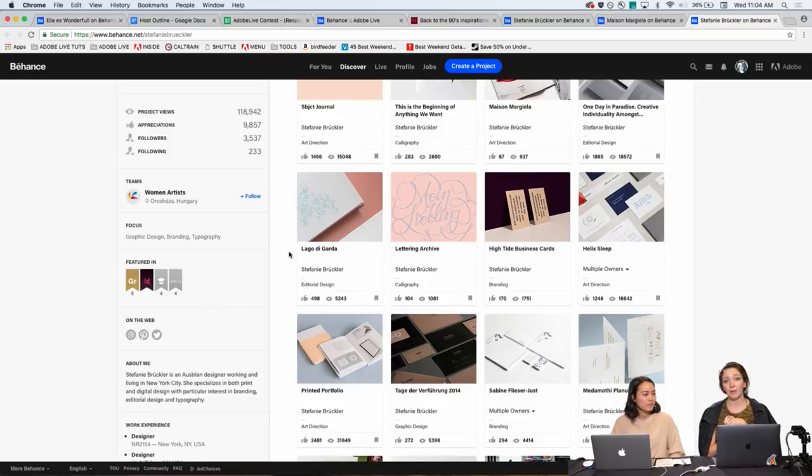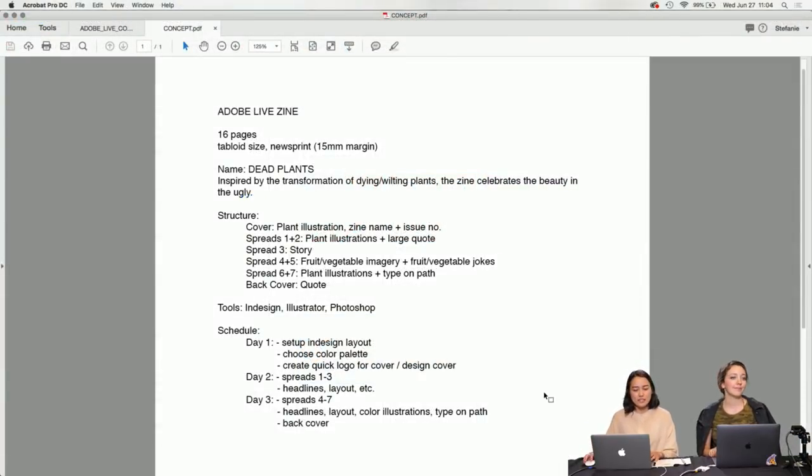Now maybe we can check out what you worked on yesterday so we can get up to speed. Just to fill everybody in who hasn't tuned in yesterday, I'm designing a 16-page zine this week, about tabloid size. I'm thinking about having it printed on newsprint, like really thin paper.